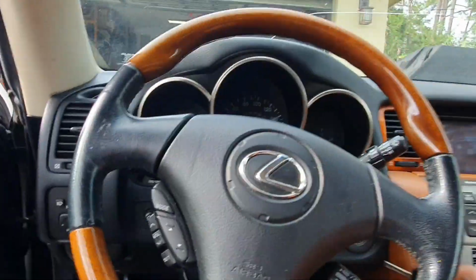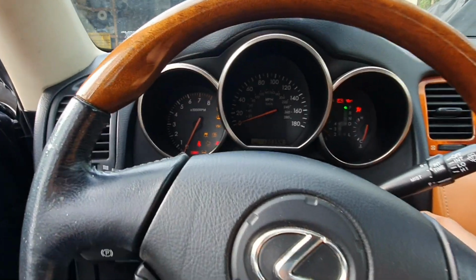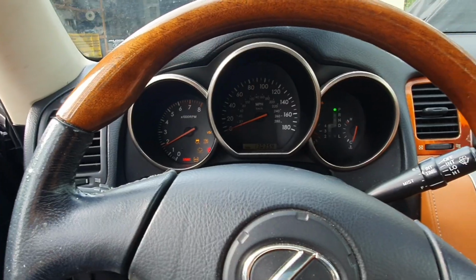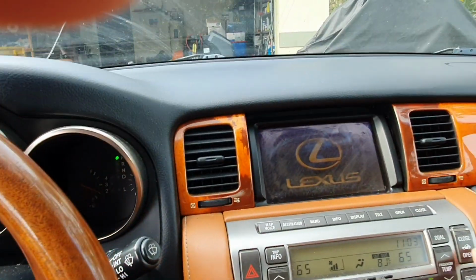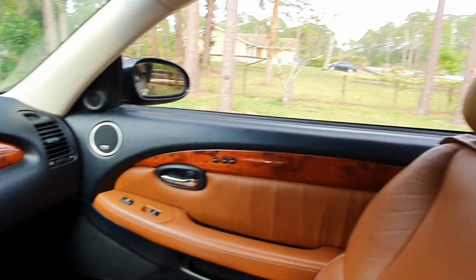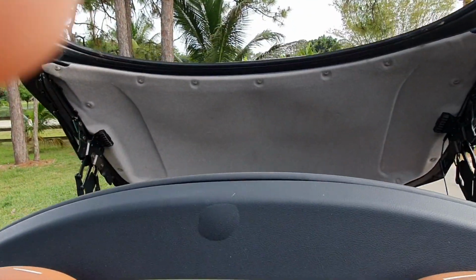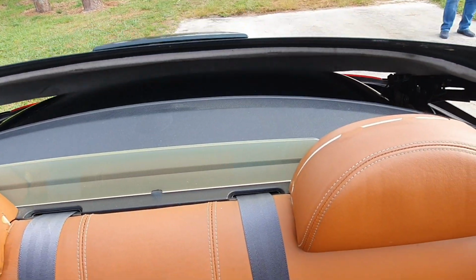Let's start the car. 130,000 miles. Starts right away. Then let's open the roof. The windows go down automatically, and now the trunk is open, and now the roof is going down. Done.